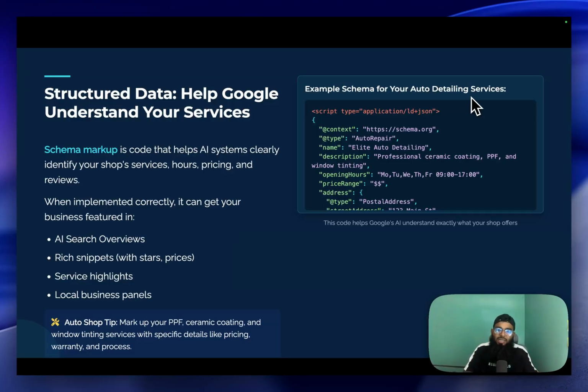Now let's talk about structured data. I know this sounds technical, but stay with me. Structured data is basically a language that helps Google's AI understand your website better. It's like giving Google a cheat sheet. You use something called schema markup. You tag your services, your reviews, your FAQs, your location. When you do this, AI can pull your information quickly and confidently. And guess what? When it's easy for AI to understand you, you get cited. You show up in those AI summaries. Your competitors who skip this step get left behind, and this is one of the biggest advantages you can have.